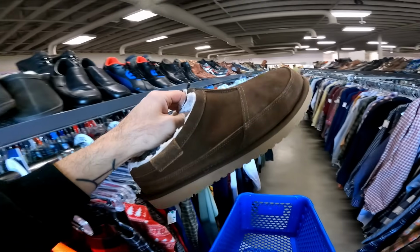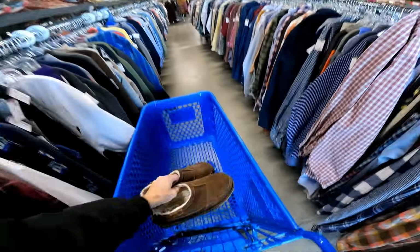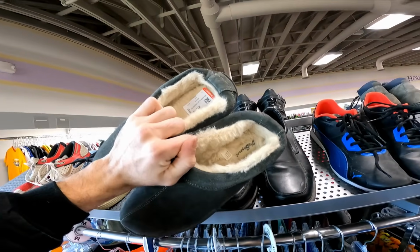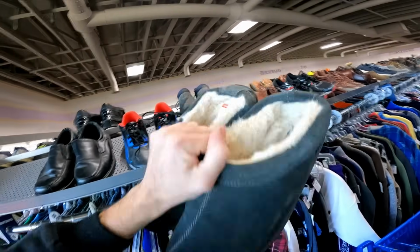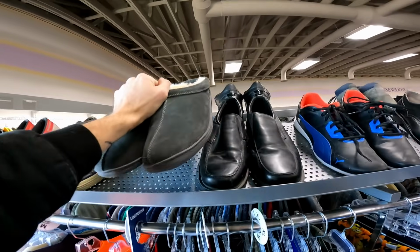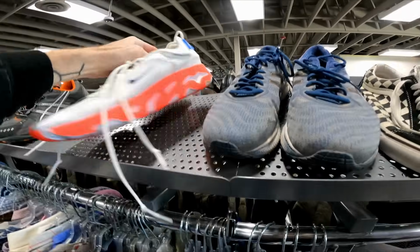Some Kookaburra slip-ons for $5.99. I've sold my slippers before. It's by the same maker as My Pillow, but I've sold them new and they take a while to sell, and they only go for like $35 new. So for $7.99, I'm gonna leave those.